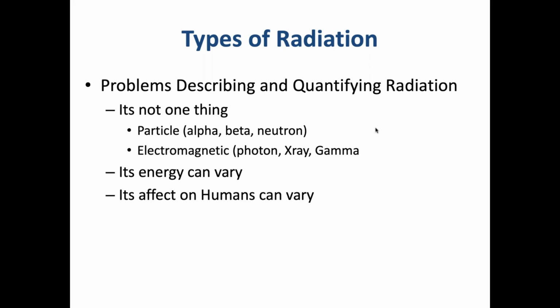Okay, so problems describing and quantifying radiation. It's not just one thing. We have different kinds of particles: alpha, beta, neutrons. We have different kinds of electromagnetic radiation, photons like light, X-rays, gamma rays. What's the difference between an X-ray and a gamma ray, by the way? Anybody want to hazard a guess?